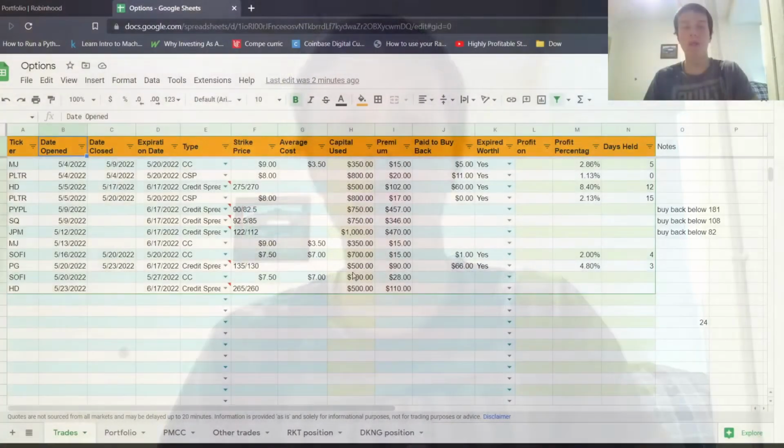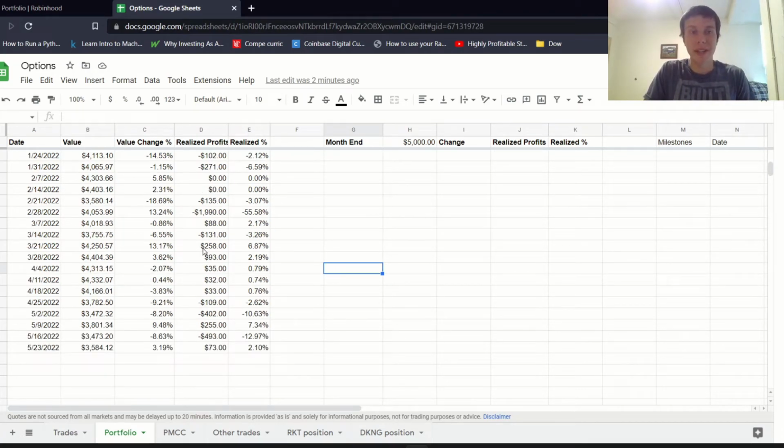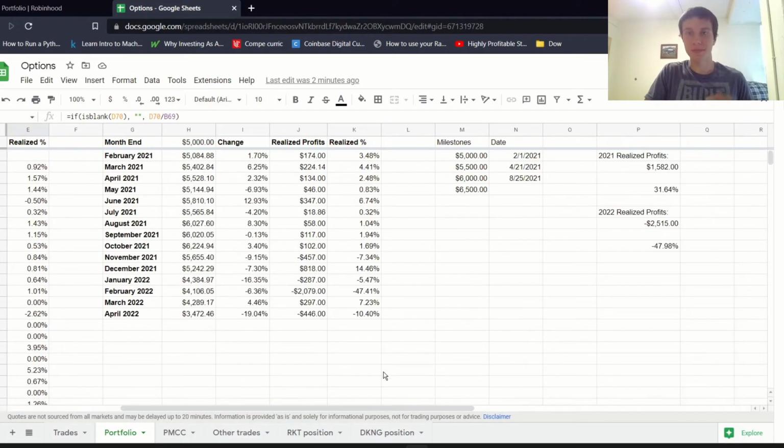So we can also look at the overall progress of the account. It's pretty sad, to be honest. Since the beginning of the year, around the March timeframe, I started making a little bit of money. I'd have some weeks where I'd make like $30, $40, $100 in realized profits. But then I have some weeks where I lose $100, $400, and that's just wiping all those gains out. And so I'm having small, steady progress upwards and then big setbacks. And those just keep going. So if we look, so far in 2022, we've realized $2,500 of losses, which is pretty abysmal.